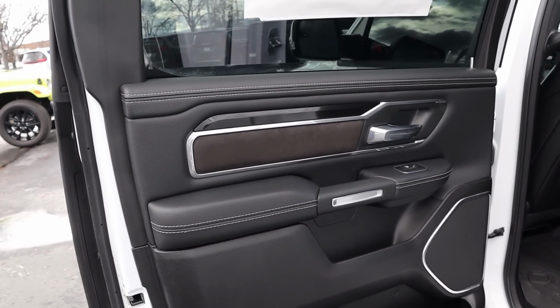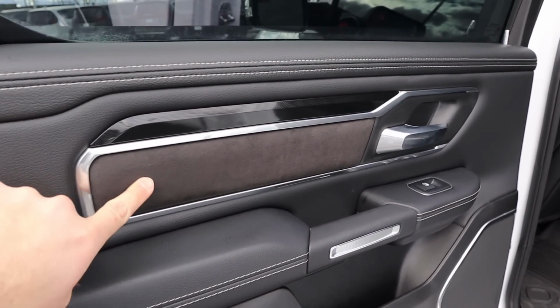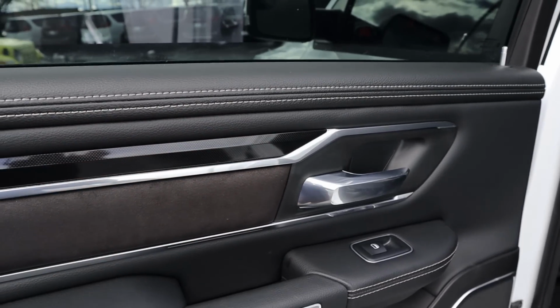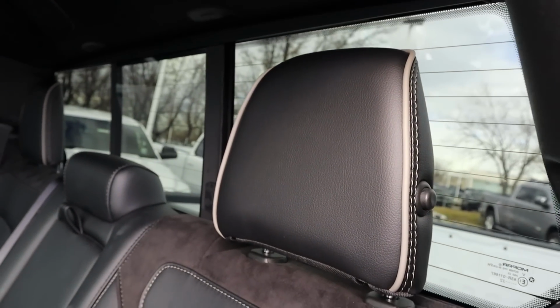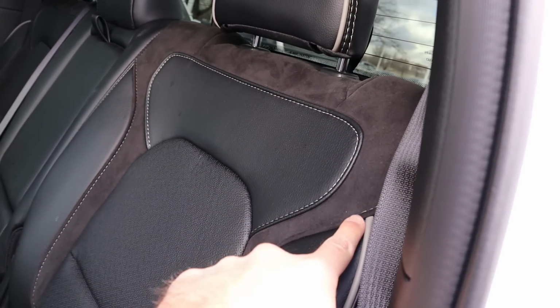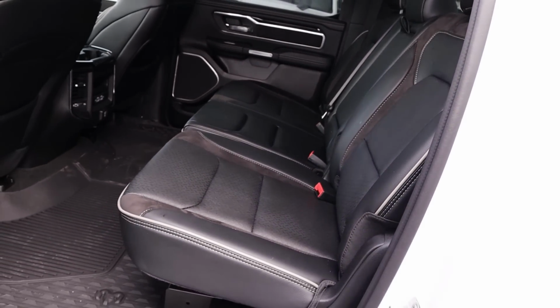Now taking a look at the door panel, you can see we've got the stitching here in the leather trim with the Laramie, and then you got the suede insert here, and look at the black trim at the top, and it still looks good to this day. Same thing here with the seats, and you can see the inserts that go throughout the seat, and then notice perforated all down the center portion.